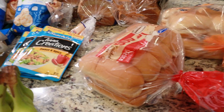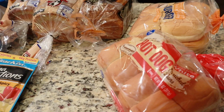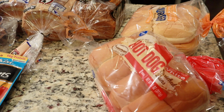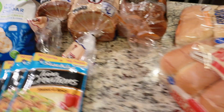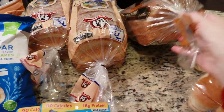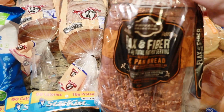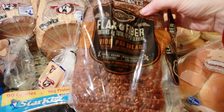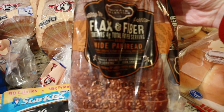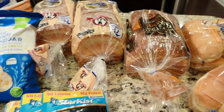Picked up some hamburger hot dog buns. We probably eat hamburgers and hot dogs at least once a week, and I like to get the Kroger brand because, of course, they're cheaper than the brand name. And then my husband always has this for toast in the mornings, and this is the Private Selection flax and fiber pan bread. Actually, I've never had that myself before, but I know he likes that.